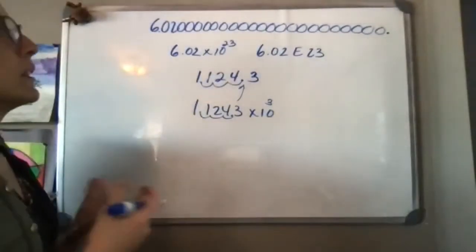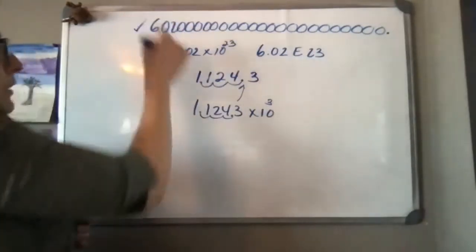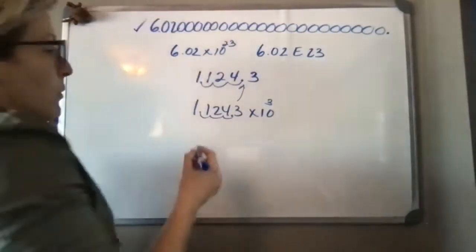So those are really, really big numbers. Oh, that's a really, really big number. This one, obviously, not that one. But we can do the same thing with really small numbers.